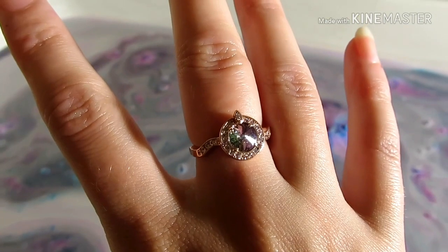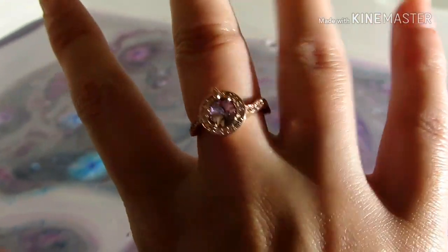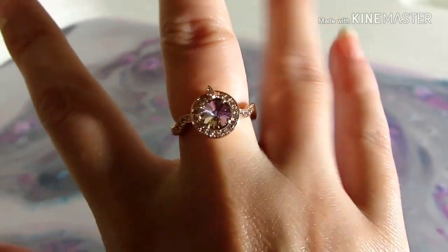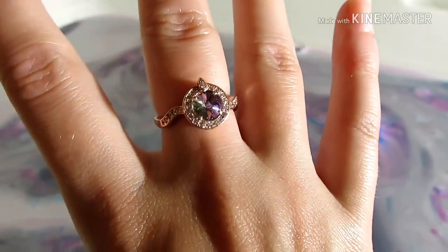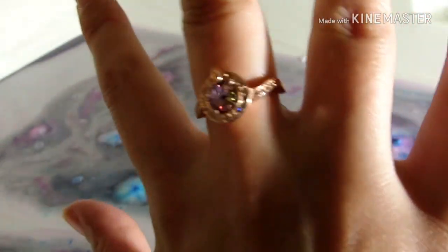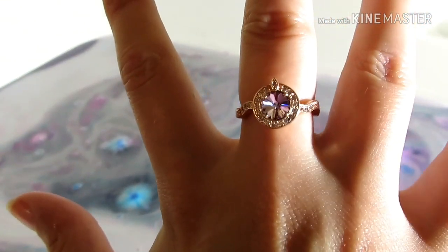I got a very pretty ring out of this. I see this ring on the website all the time, and it is definitely the one that I wanted out of the collection. I was not expecting to get such a beautiful ring. I am so happy, and isn't it gorgeous? It's so pretty.